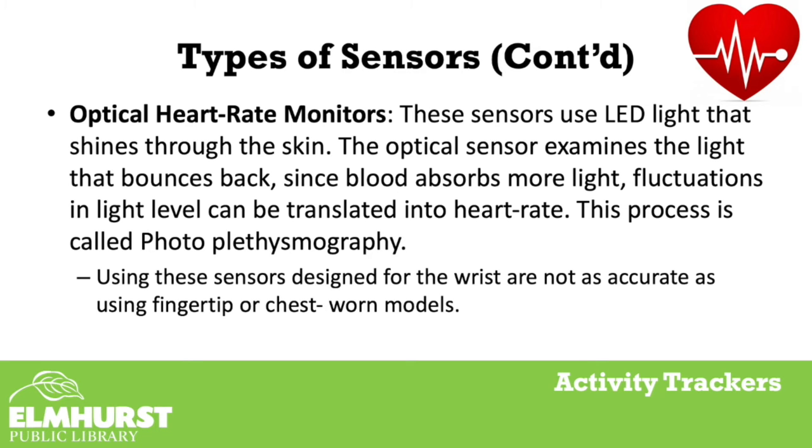Optical heart rate monitors. These sensors use LED light that shines through the skin. The optical sensor examines the light that bounces back. Since the blood absorbs more light, fluctuations in light level can be translated into heart rate. Using these sensors designed for the wrist are not as accurate as using fingertip or chest-worn models.